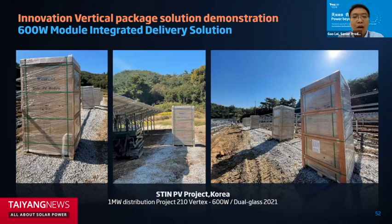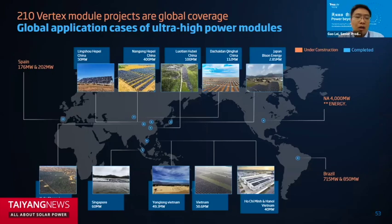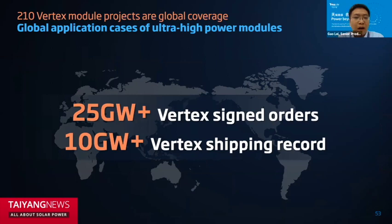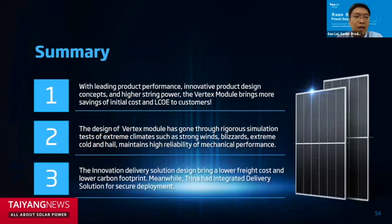And we have more than hundreds of projects delivered globally. And many of them are 600 watt plus, and until today, China already has 25 gigawatt plus signed orders. And we have finished 10 gigawatt shipment. And this number is increasing fast. Okay, here is all my content of the day.